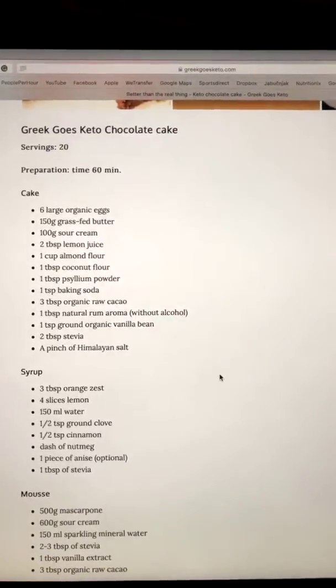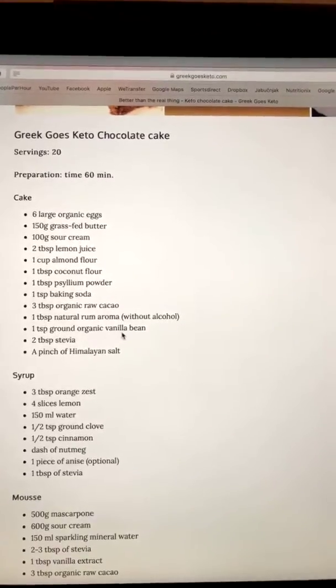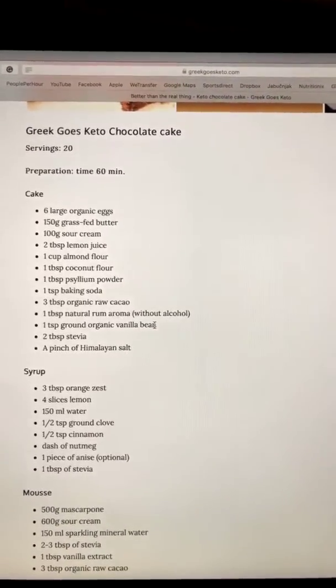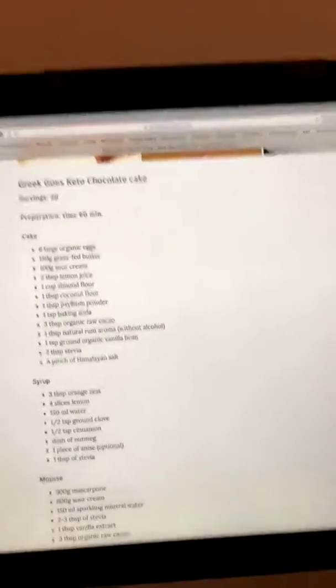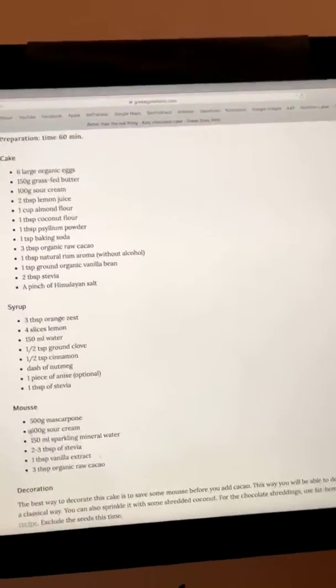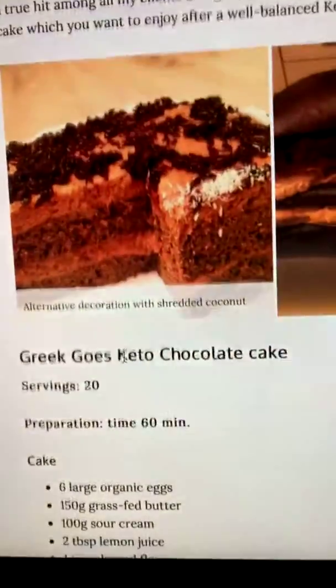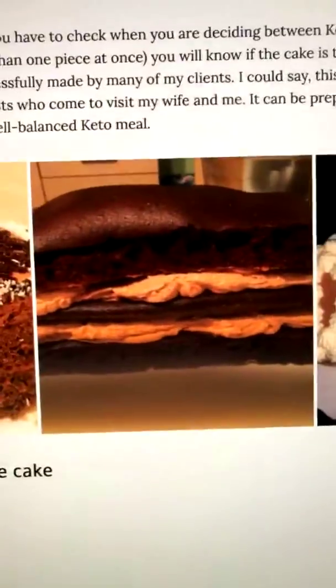Now, what I want to tell you about the organic vanilla bean: you don't have to have it. You can use organic vanilla extract and it will still work. The cake also has a syrup and a mousse, which is like a filling, and it also serves as icing. The cake is extremely beautiful. It looks like real chocolate cake. It is real chocolate cake, but it's 100% keto.